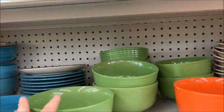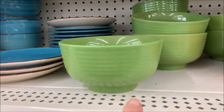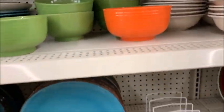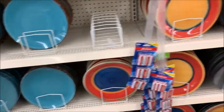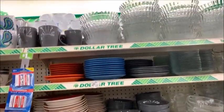Look at the pretty bowls. That's a nice bowl. I like how deep that is. For a buck, it's even got a little stand. Yeah, not too much here today that I really want, but I thought I'd show you the gray plates and bowls.